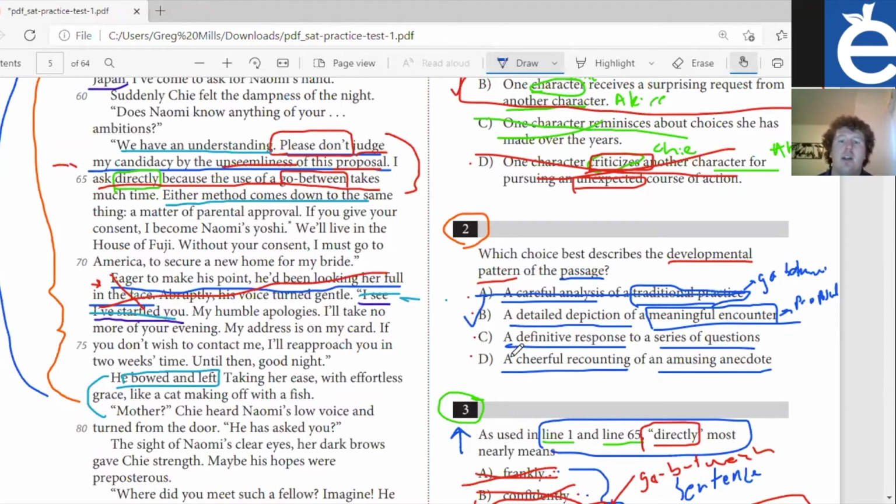Let's go to C, a definitive response to a series of questions. A series of questions could be what she asks Akira, could be the proposal, but again, we don't have a definitive response, nor is there quite a series of questions. So C doesn't fit enough that we can eliminate it here.